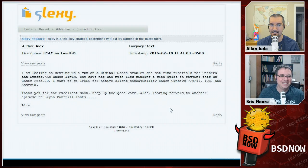So, yes, IPsec is definitely something people have done. I don't know of a tutorial off the top of my head. There's a section in the handbook that talks about the setup of it. And I think one of the things is called Racoon, and something makes me think there's StrongSwan for FreeBSD, but I don't actually know. I've not played with IPsec very much. But if you know of a good tutorial or how to set it up, make sure you email us and we'll put it in the show.